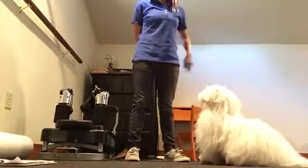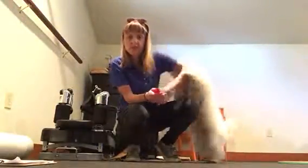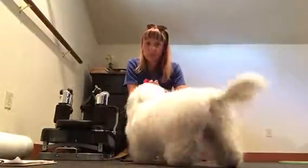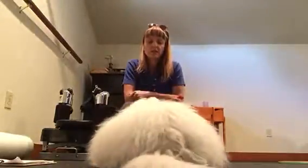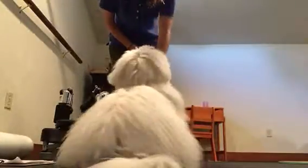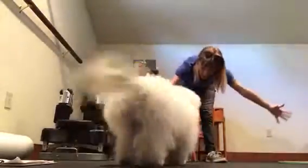So again, just like with the down stay, or just like with the go to your place, those things essentially mean sit and stay until you're released. So whether I say stay or not, it should be implied in the dog's mind. Mo, sit. Sit. Nope, that's a down. Sit. Good. Okay, now in order to kind of help him out, I can say stay, and I'm using the hand signal, and I'm backing up. Okay, release. Good boy.